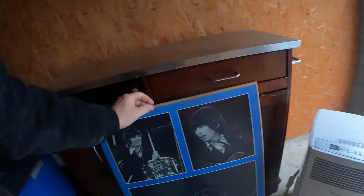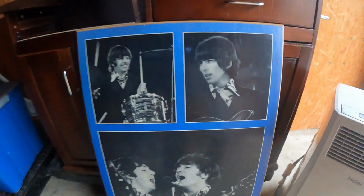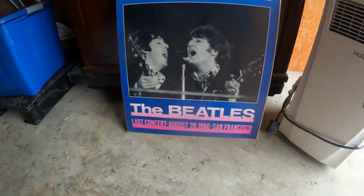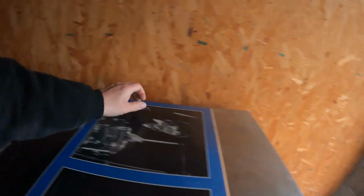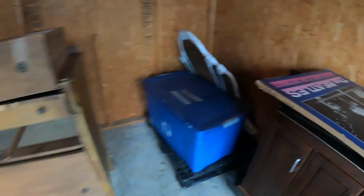It's like a mounted poster, kind of. The Beatles' last concert, 1966, San Francisco. It's a little rough on the edges, but it'll definitely still sell. And then we got a mirror back here, but it's missing the mirror. A mirror missing the mirror. It's got the two little mirror pieces, but most of it's gone.